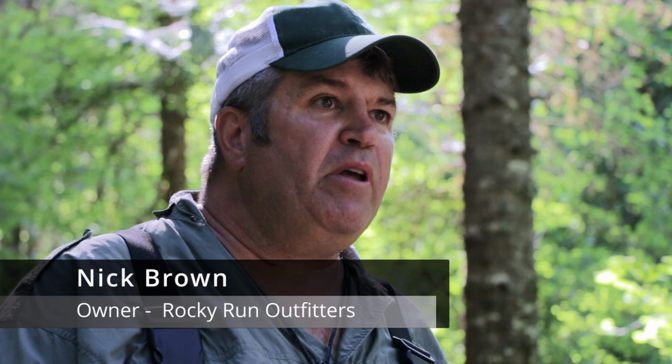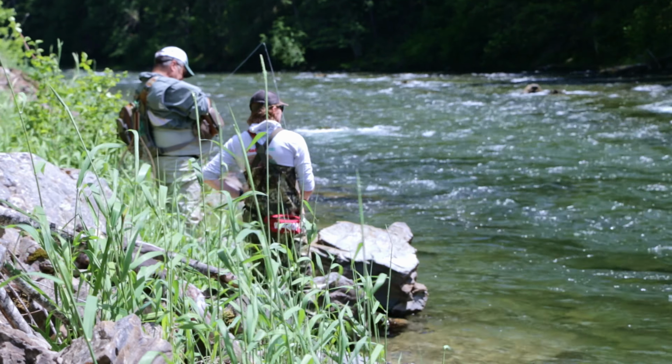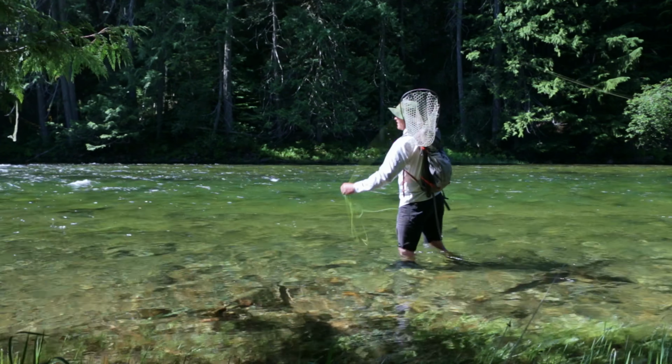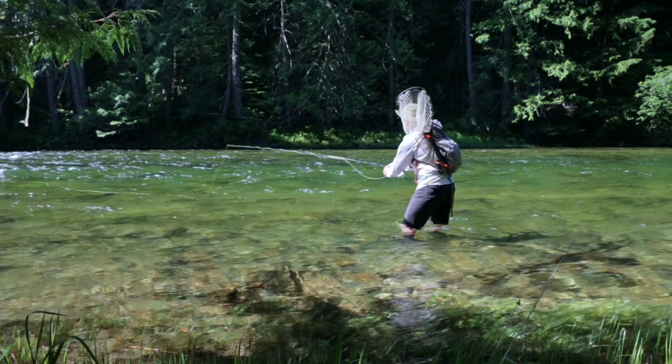If you want to Euro nymph, you can Euro nymph. If you want to nymph below an indicator, that game's here for you as well. I'll take nymph fishermen right along with the dry fly fishermen. Both will do equally well on this river. It's a very versatile river with a lot of different habitat and river structure types, so you might feel you're on 6 different rivers in the course of 6 hours.